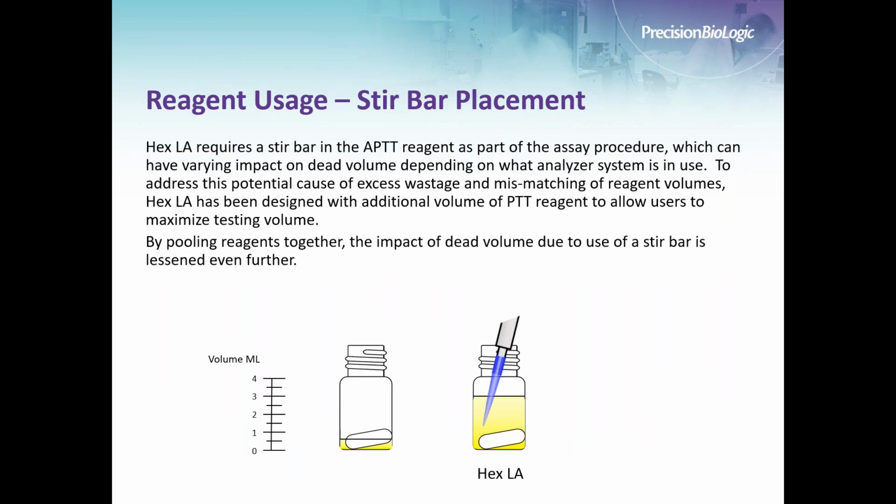Speaking of stir bar, I just want to talk about that as well. Jim talked a lot about how this kit is designed for automation, and this is one of the features that we're talking about when we say that. Anyone who runs or spends any time using an automated coagulation analyzer knows that when you put a stir bar in a vial, you greatly increase the dead volume in that vial position.